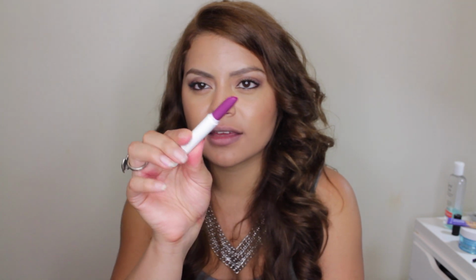Let's move along. The next one I want to show you is by Colorpop, and it's called Flawless, and it is a satin lippie stick, and it looks like this. It's kind of purpley, but it's really pretty. I'm in love. It's so pretty though. It's not too purpley. It has a little bit of red in it, but not too much.